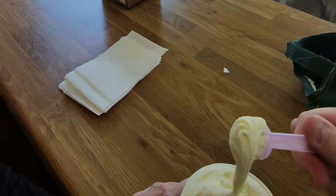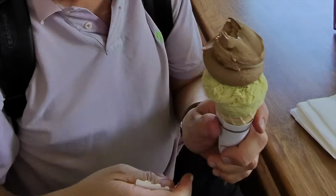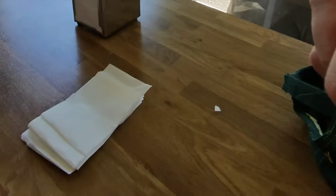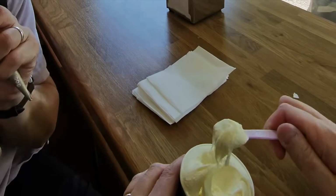Well, I got the vanilla just on its own. What did you get? Pistachio and is that coffee? Chocolate? Oh, chocolate. Okay. No, I think this is coffee. Do not like this. It's cooling.